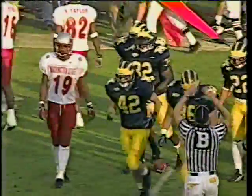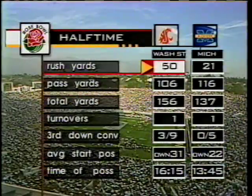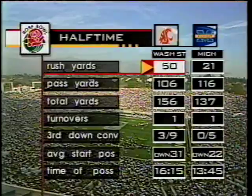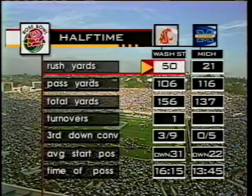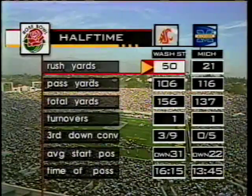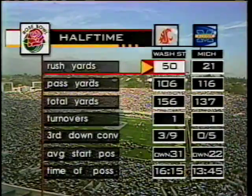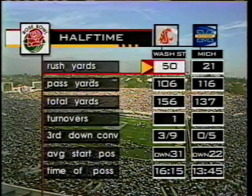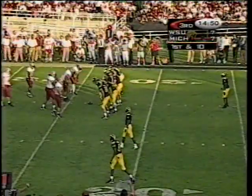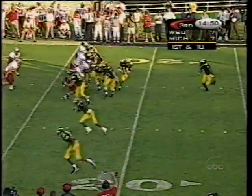Halftime numbers are these. So look at the numbers. Washington State rushing for 50 yards. That's more than Michigan is rushing for, although Michigan is passing for more yardage than the Cougars are. Michigan 0 for 5 on 3rd down conversions. Usually during the season they were pretty good at that. Time of possession, the Cougars. Everything's flip-flopped here, Keith. Nothing makes sense. Really, the Cougars weren't supposed to possess it long. They've been doing pretty good with it. So let's go with it from the 24-yard line.